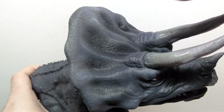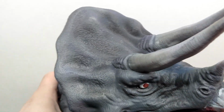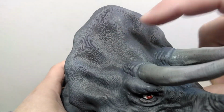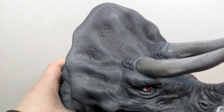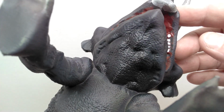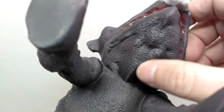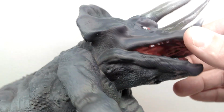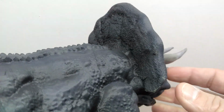But really nice, very subtle shading and everything going on up here. As you can see, lighter grays moving along the outer edge, but darker blacks and darker grays within the frill area of the Triceratops. And then moving down here to the underside and the throat, you can see the throat itself is sculpted out nicely. Again, more really nice texturing to the skin there on the underside of the Triceratops.